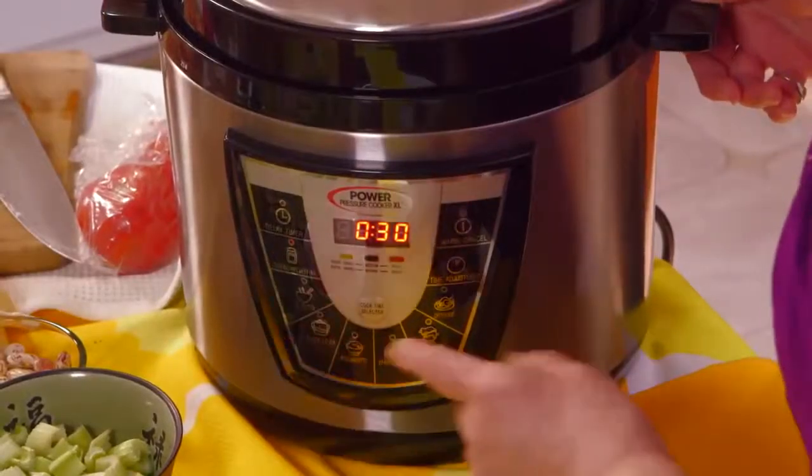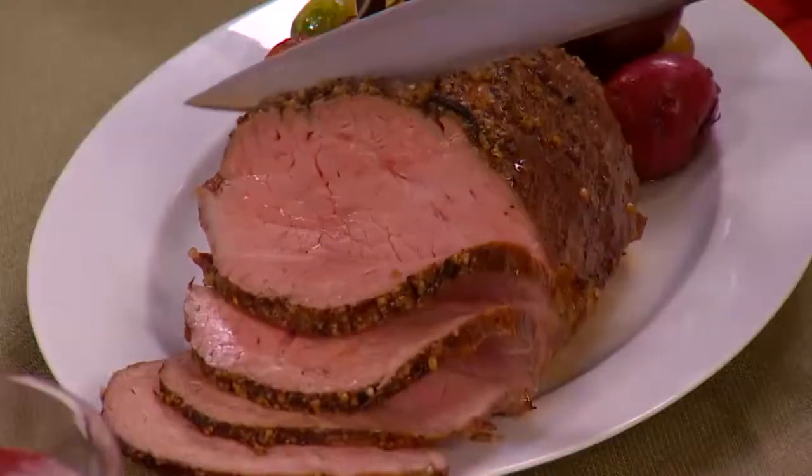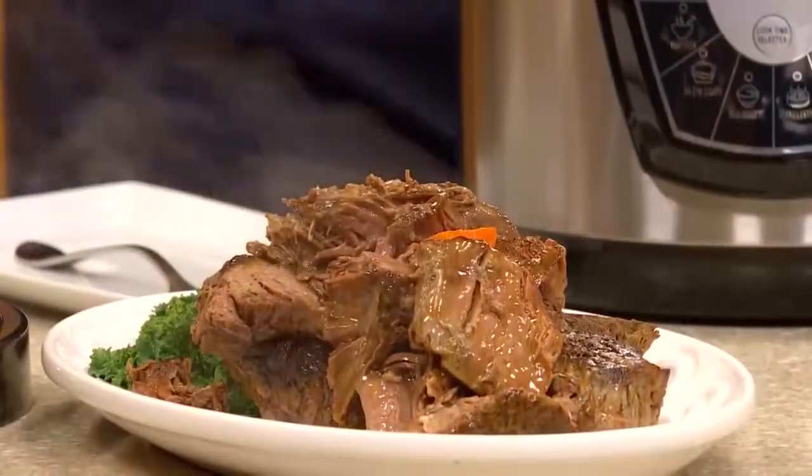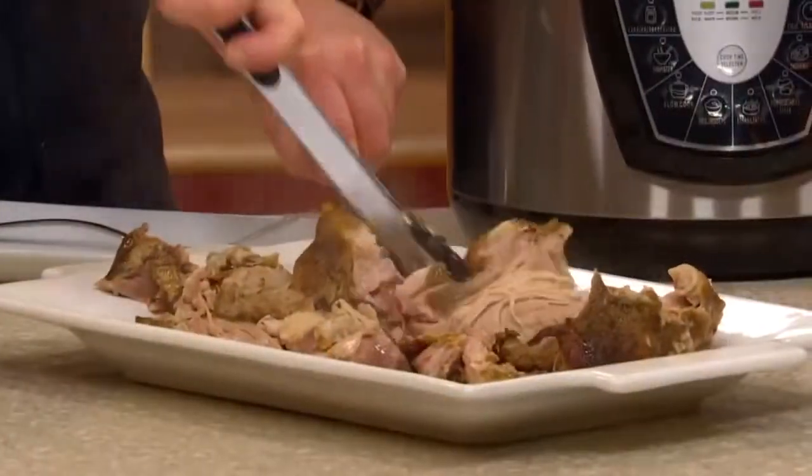The pressure cooker XL is part of my family. I use it for beef stew, for roast, anything you want to do, even a chicken. And the meat comes out so good, so tender, so good-smelling. In 20 minutes I can prepare a beef stew. Everybody was happy. If I have to go to the stove, it takes me all day.